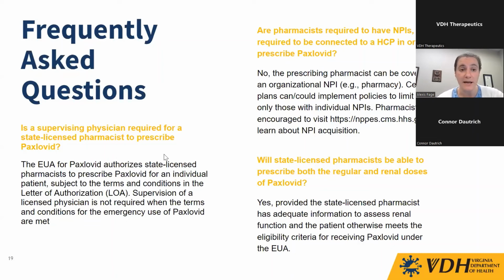There does not need to be any supervising physician oversight. There doesn't need to be a standing order or a collaborative practice agreement. Per the EUA, per the FDA, pharmacists are authorized to prescribe this medication. We've also checked in with the Board of Pharmacy. There's nothing else that needs to be done. Pharmacists can start rolling out the service whenever they'd like.